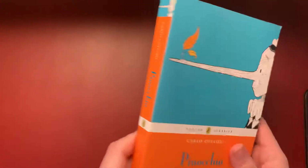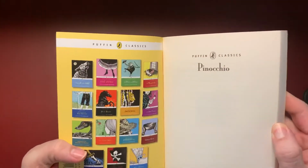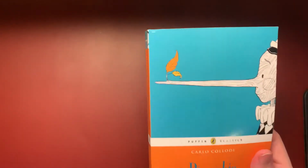And this is a Puffin classic, and I do have a whole series of these Puffin classics. You can see here what they look like. This is just some of them. They're really hard to find now. You can find them on Amazon if you really search, mostly on eBay, because I don't think they're releasing them anymore.